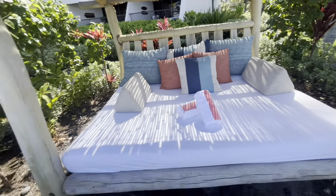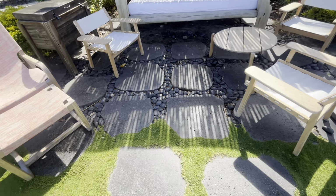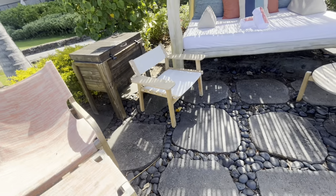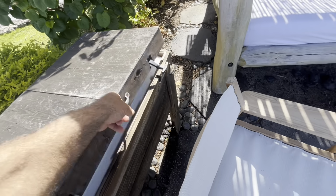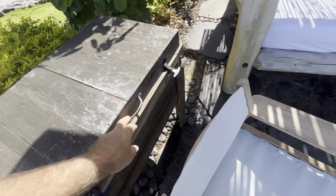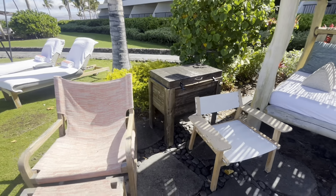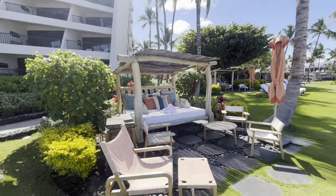And they've got their little patio right here. Cut lava stone. They find big giant lava stones and cut them into stepping stones and polish them out. And then this is where all the goodies are. Oh, it's a Yeti. And I got an opener, open here. And that's all you need in life right there. That's the daybed experience in Hawaii.